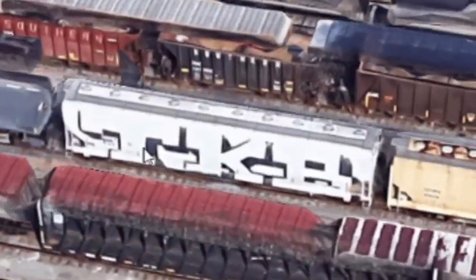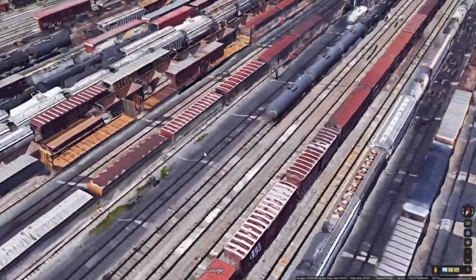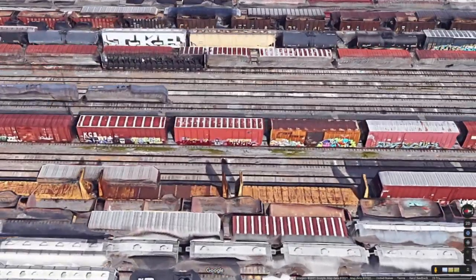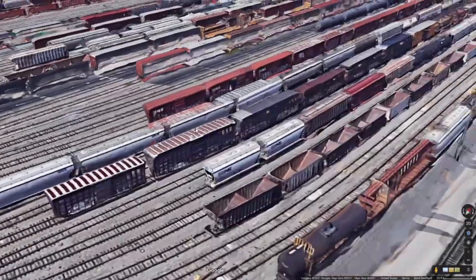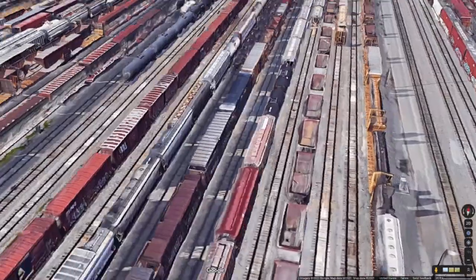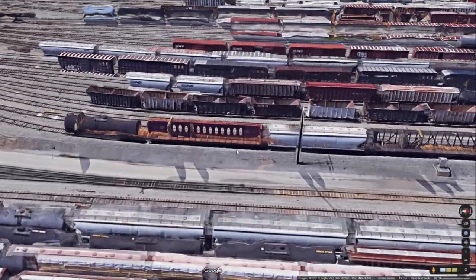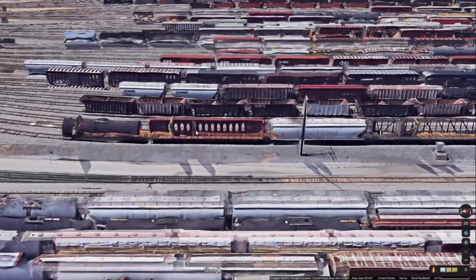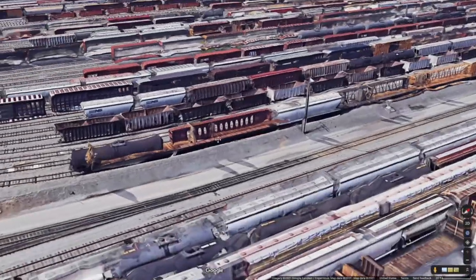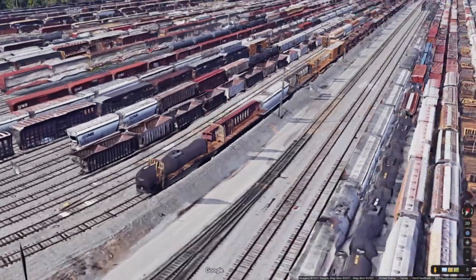We also got some more graffiti here. TKR. I guess that's some gang in Macon, Georgia. So shout out to the TKR gang. It's more hoppers. Half hopper, half not hopper. Okay. Fair enough, fair enough. Oh boy, what's going on here? This is some... What? Whoa, whoa, whoa, whoa. It's like the tankers.